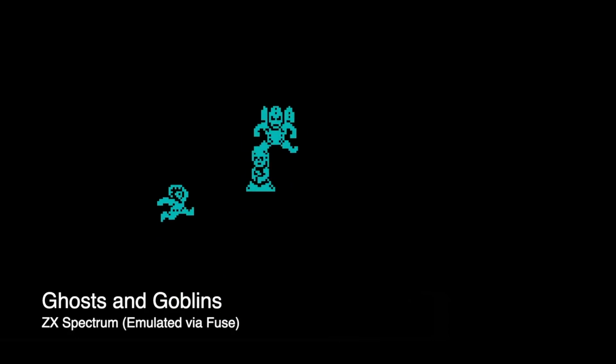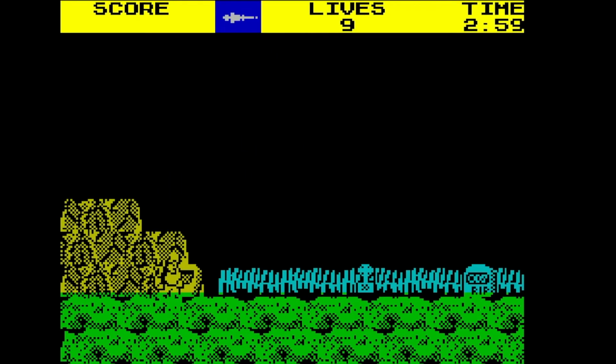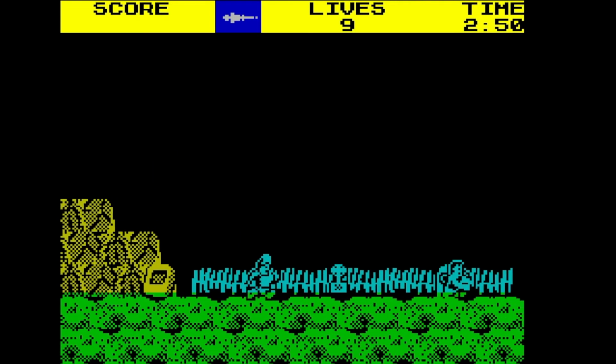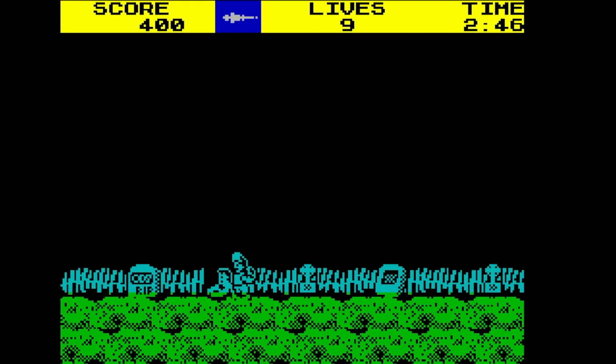I first encountered Ghosts and Goblins on the Spectrum sometime around 1988, when my cousin showed me it on his 48K Spectrum, and we had a brilliant day trying to get through the game. We never did, but we enjoyed what we did play. It was a fun game then, and it's a fun game now, even though my skills at playing it have sadly not improved.